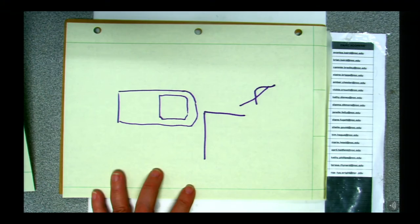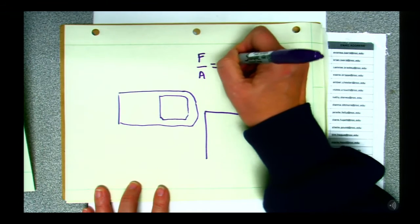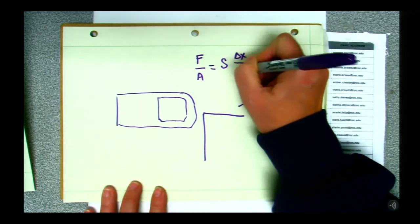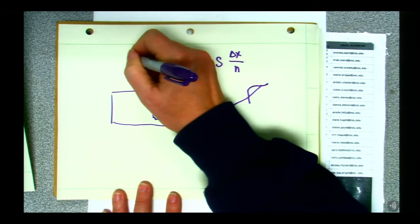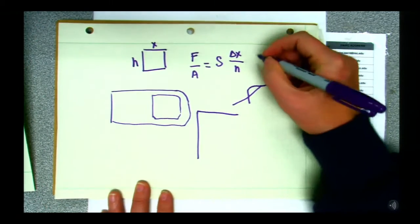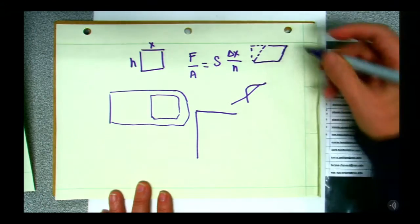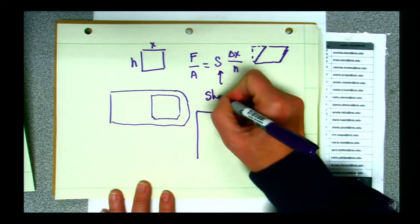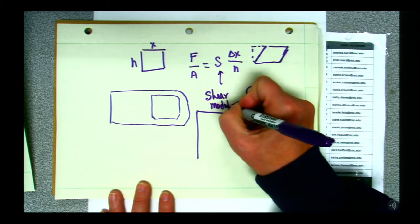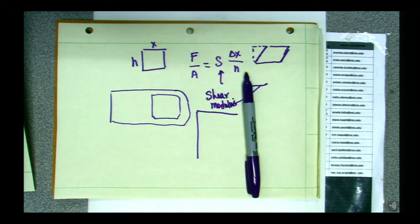But we can still write the same equation, and this is the change in x divided by the height, where this is the h side and this is the x side, and basically what you end up with is something that looks like this, where that's my object now. It gets sheared. This is what we refer to as the shear modulus. That's the shear modulus. And let me see if I got them on my blackboard here, because these are fun experiments to do. They're just totally cool experiments to do.